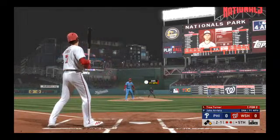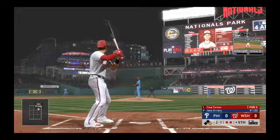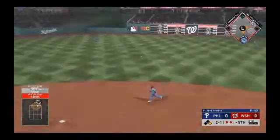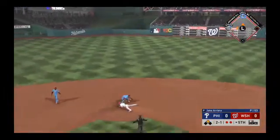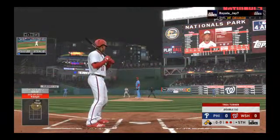2-1 the count to Trea Turner. Liner toward right center, and that's in there. Base hit. Throw into second, but he'll be in there with a double. So now they'll have 2 men in scoring position following the 2-out double.